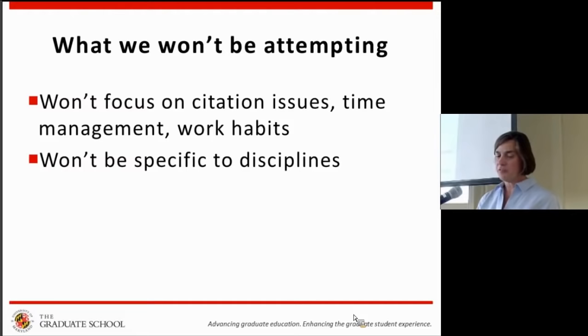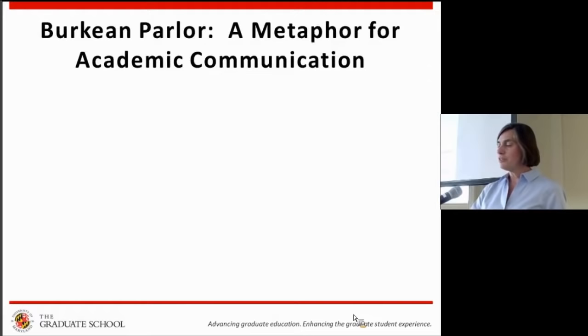Whenever I talk about graduate writing, my background is in rhetoric. I come from the English department originally, and my background is rhetoric and composition. And I always like to start with this metaphor from a famous American philosopher and rhetorician, Kenneth Burke, who's writing in the 20th century. And Burke has this metaphor.